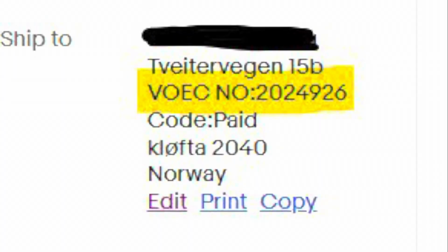Now, I knew nothing about this. If you look at this address, it has a VOEC number, and then underneath it, it said code paid. I see this once in a while, and I really don't take account of what it is. So I just run the label and I move on.